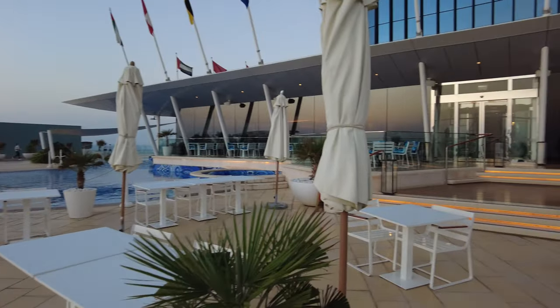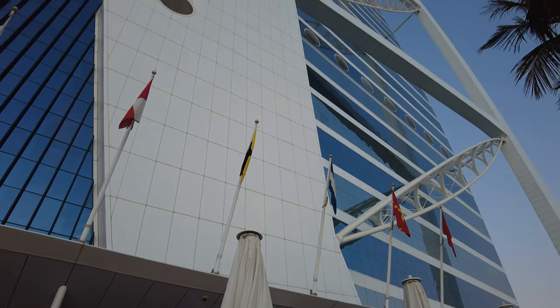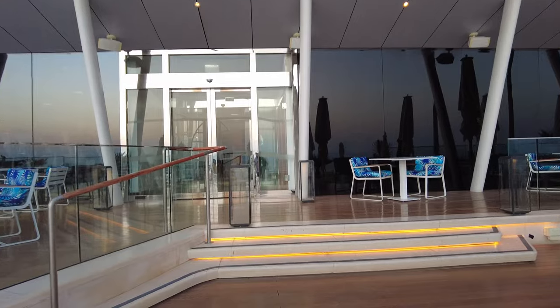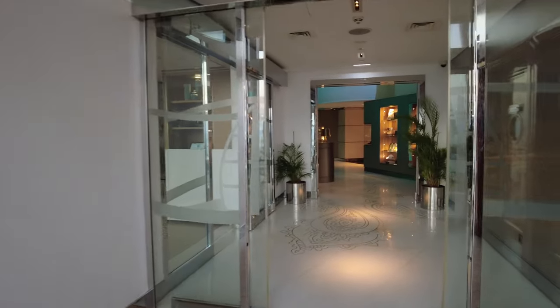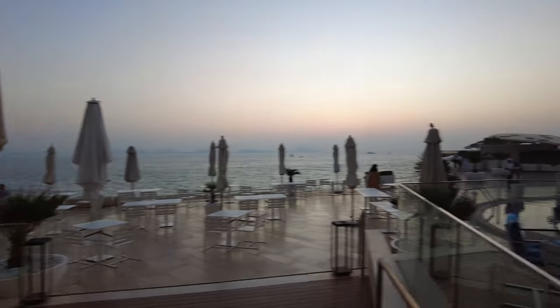Looks like there's a restaurant here. I'm not sure if it's open. Now you can see a pretty good view of the Burj. Beautiful. Yeah, I'd be quite shocked if this is open. It doesn't look like it is. Maybe it's a restaurant though. Oh wow. Okay. Maybe we'll walk the strip for a bit first. I don't want to get locked out here. Well, you know what? Let me try.